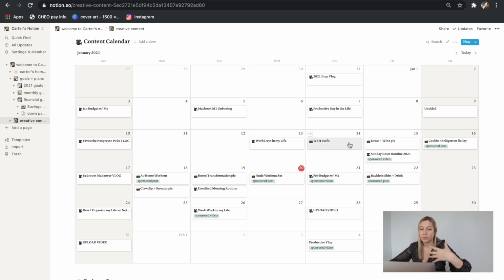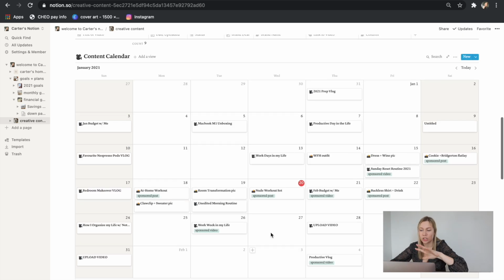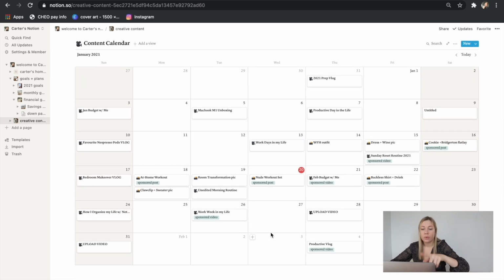I think I am going to end up doing one Instagram, one YouTube though, just because it's a lot, and it's just very overwhelming. So I think I'm gonna break it up, but stay tuned. That's my content calendar. You can also, with the widget app, embed your Google Calendar.